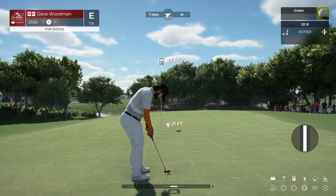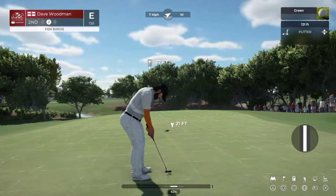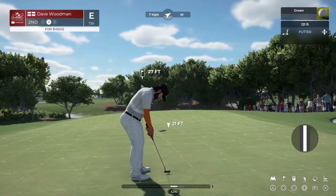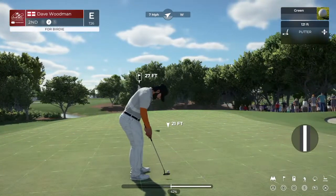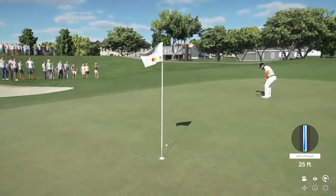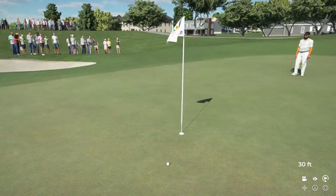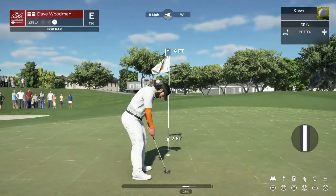Another thing I've been doing recently as well is I've not been drinking beer. That's on target. Go on, drop in. This putt's 4 feet from the hole.